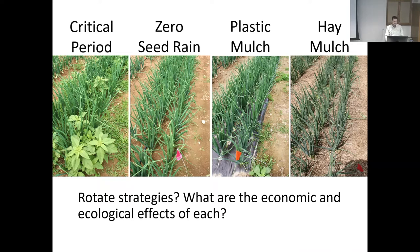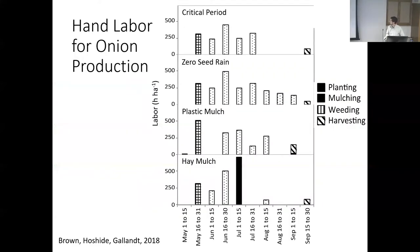And so I thought if I could document some of the different benefits and weaknesses of each strategy, then they could kind of prescribe each one based on each field or each growing season to get the most benefits from each one. And so I actually implemented each strategy in onions and recorded the economic and ecological effects. A lot of the economic effects were related to labor and the spread of labor over time, whether it be early in the season or for the critical periods throughout the season for zero seed rain, sporadic hand weeding from plastic mulching, or requiring one large mulching event for the hay mulch.